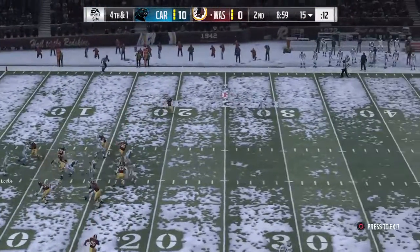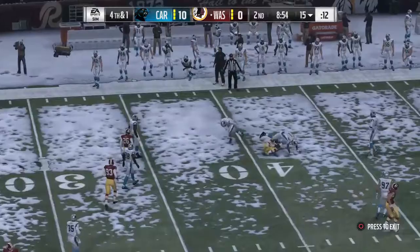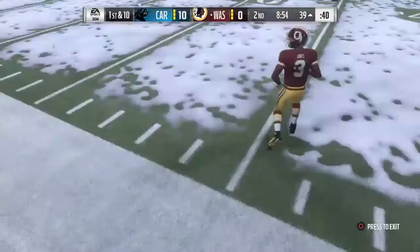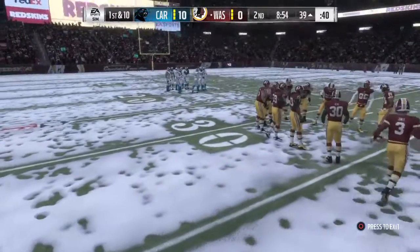The punter lines up out there now as he sends it away. Oh, shifty. Whoa. Give him 11 yards that time on the return. And the Redskins will have a short field here as they take over 1st and 10. Out comes the Redskin offense now as they get set to begin another possession.